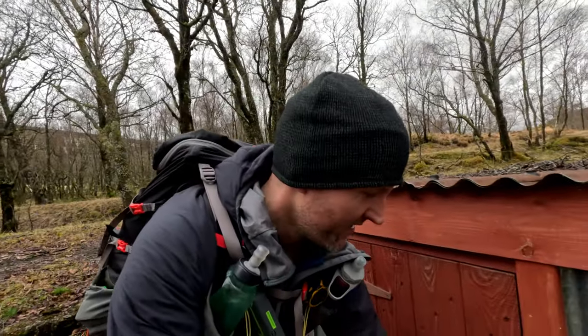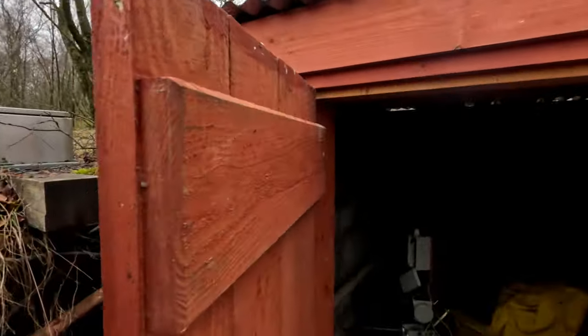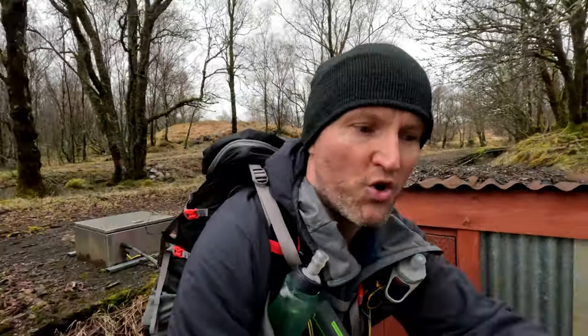Here it is folks, here's the Bothy for the night. Just kidding obviously, let's go.